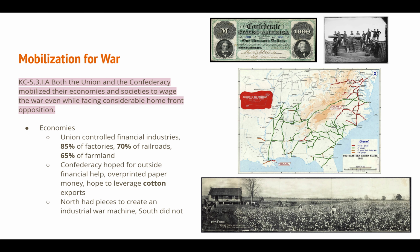So first, we're going to talk about how both the Union and the Confederacy mobilized their economies and societies to wage the war, even while facing considerable home front opposition. Both governments devote all of their resources and all of their efforts to fighting the war. Now, the Northern economy had more advantages.